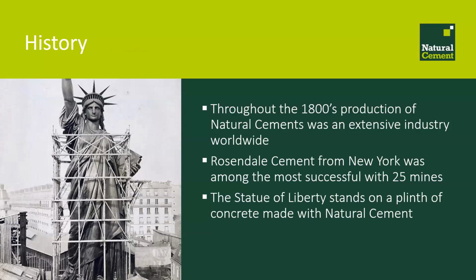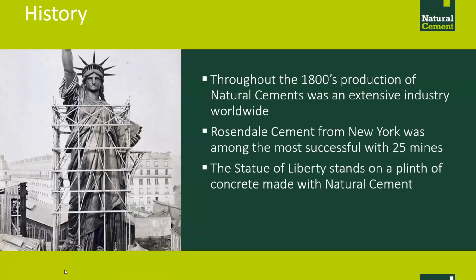Even back then, there was still a fair amount of construction taking place. It became a standard product for the construction of roads, bridges, wherever they were building. It tended to be their cement that they were using. And a bit of a fact for you: the plinth that the Statue of Liberty stands on is actually made from their natural cement as well.